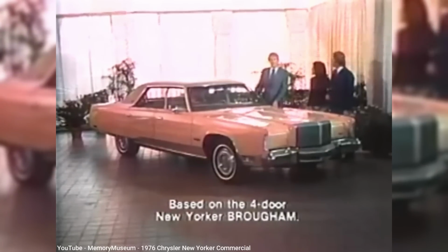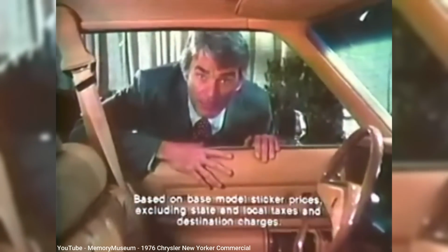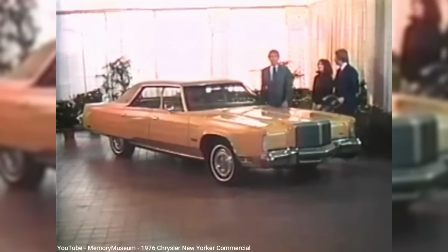Especially for large cars like the New Yorker, which by 1976 had to take on the role of Chrysler's flagship model, as the entire Imperial brand, once Chrysler's luxury division, was eliminated in an effort to consolidate and keep the company alive.